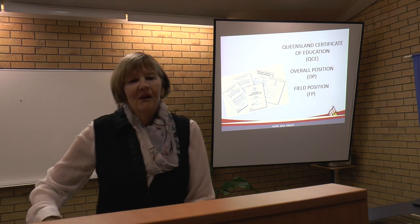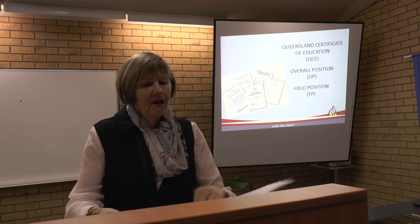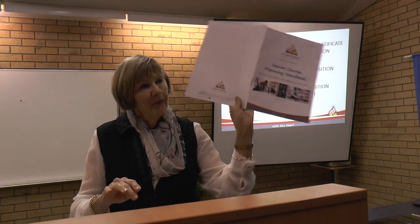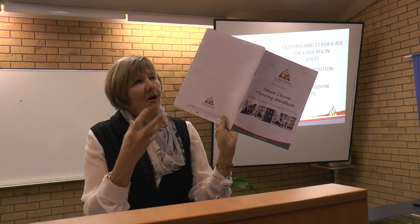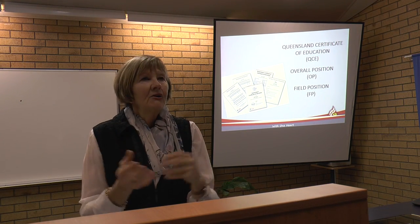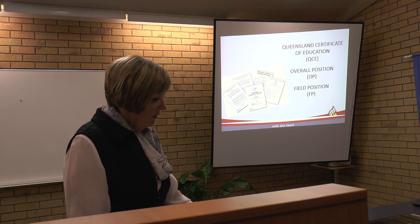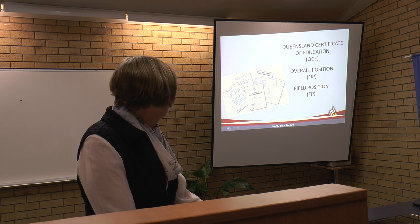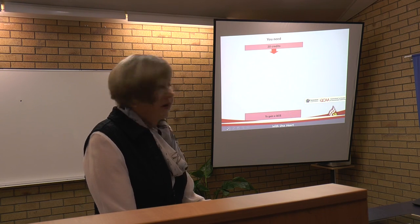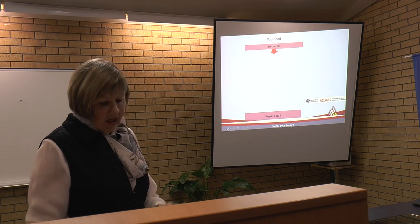I think technical means slightly boring, but the details are in the booklet here, this main booklet. So I'm just going to summarise some of the points here so you've got an idea of just how to choose subjects that get you where you want to go. The first thing that's also in your booklet is the QCE, the Queensland Certificate of Education.